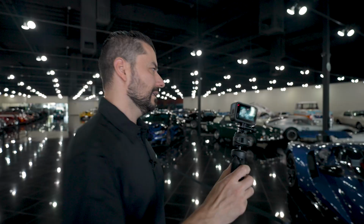So now we're walking through the collection to the back shop to check out some of the longer builds that we have going on. Let's see what's cooking. In my opinion, out of this R collection, the best car that I would love to daily drive would be a 2020, 2021 GT500.